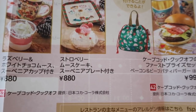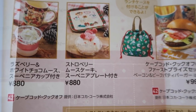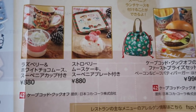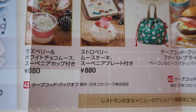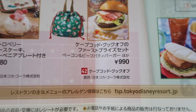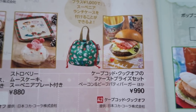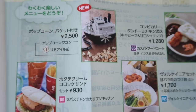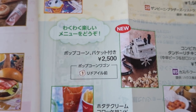So on the left there is a raspberry and white chocolate mousse. And you get a souvenir cup. And in the middle there, you have a strawberry mousse cake. And you can get a special lunch case if you get this Cape Cod burger. And over here, it's just standard menu items, except for the Mickey Steamboat Willie Mickey Popcorn Bucket.